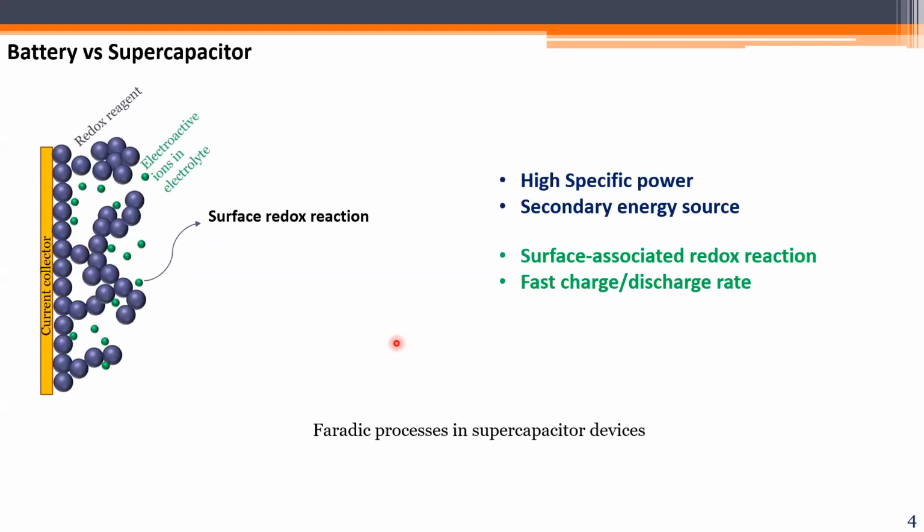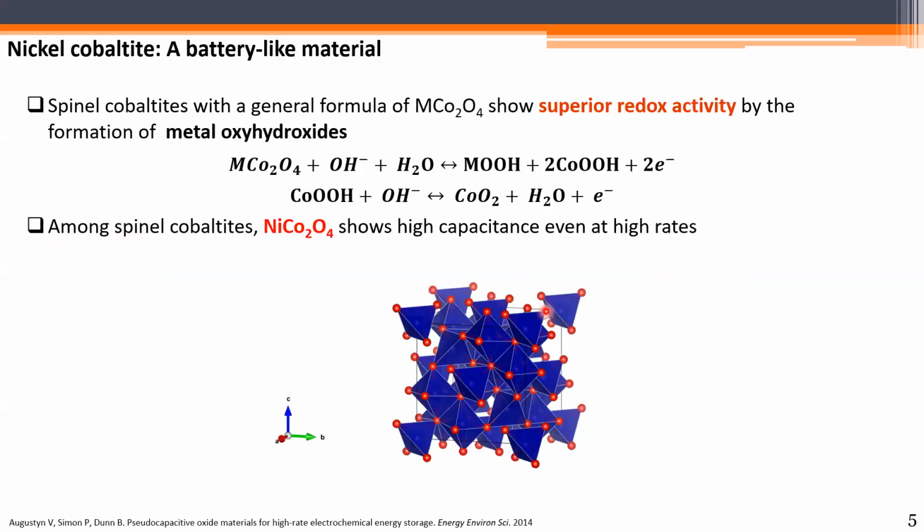That's where supercapacitors come into play. Supercapacitors, just like batteries, store energy using an electrochemical reaction, but unlike batteries, the nature of these electrochemical reactions is surface redox reactions that take place mostly on the surface of the electrode, and therefore they can deliver energy much faster, and they are suitable for fast charge discharge rates.